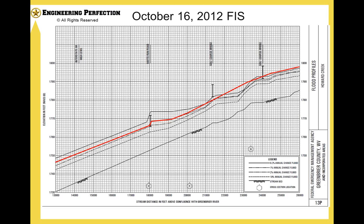And one of the things that's hard here is it's easy to look at the 1 in 500 year line rather than the 1 in 100 year line, because the 1 in 500 year line is the highest one. And so it helped to go through and paint it red. Make sense?